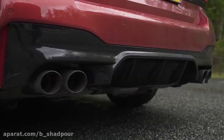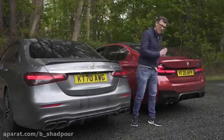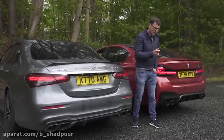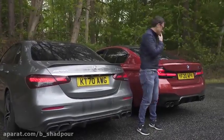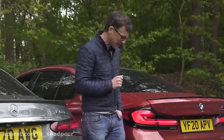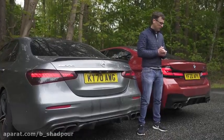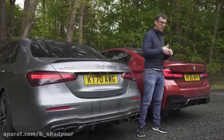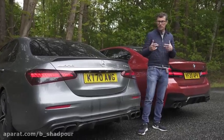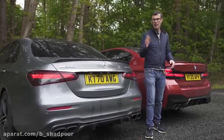So that's a bit more race car-y, but it doesn't pop and bang. And its soft limiter is at 5,000 RPM, which is a little bit better. It's a tough one. I think I prefer the sound of the BMW, but that's only when you're revving them stationary. It could be a different result when I'm actually driving them, and we'll find out about that in a bit.